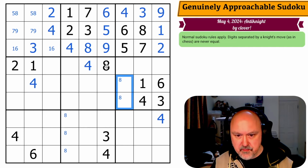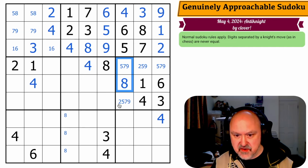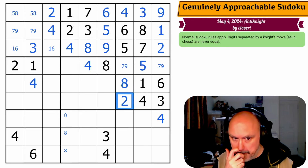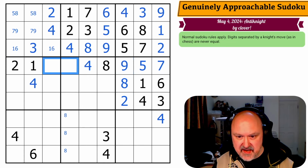8 is in one of those two by Sudoku, but that 8 sees that by Knight's move, and that's now the 8. This is a quadruple, 2, 5, 7, and 9. Now, 2 sees that one and that one by Knight's move. 7 sees that one. There's no 5 in either of those, so the 5 is in one of those, but that 5 sees that one, so that's the 5. The 7, 9 pair makes that the 2. I could have used the 2 for that, but I got there in a different way. The 9 looks down, making that the 7 and that the 9. This is a pair now, 3 and 6. That 3 sees that by Knight's move, so 6 and 3.